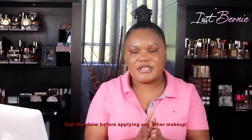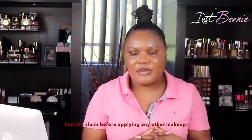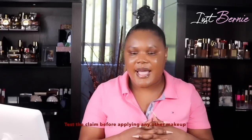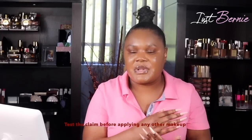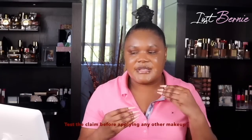For testing transfer resistant, transfer proof claims, I now test it before I put anything on top of it. I'm guilty of this too. When we check it after we've already put all of this makeup on top of it, when we get transfer, it's hard for us to tell if it's the blush, the bronzer, the contour. So I feel like it's fair to test it before you have anything on. I don't see how it's going to be heat, humidity, and transfer resistant.